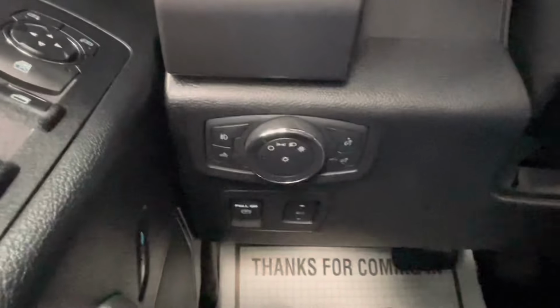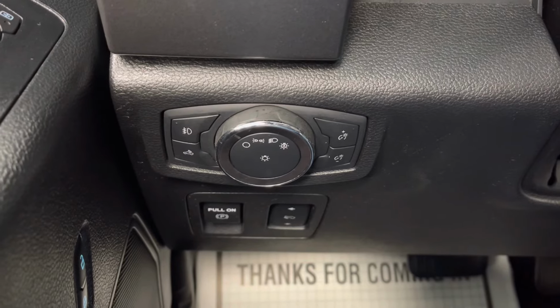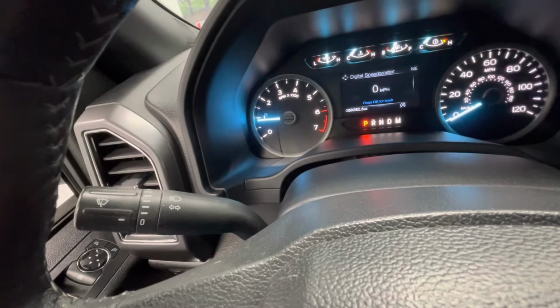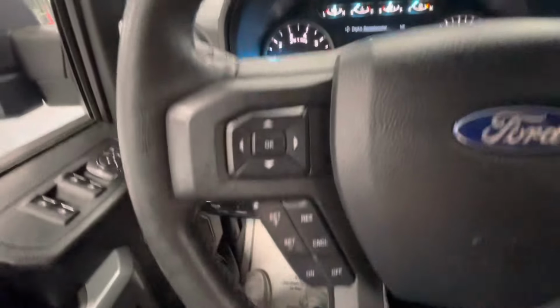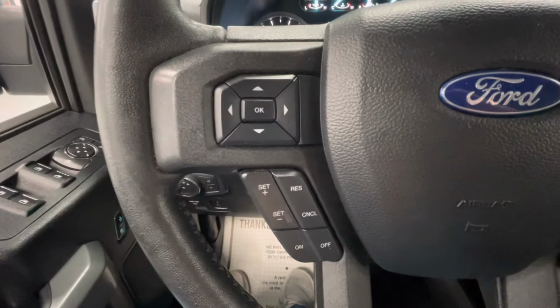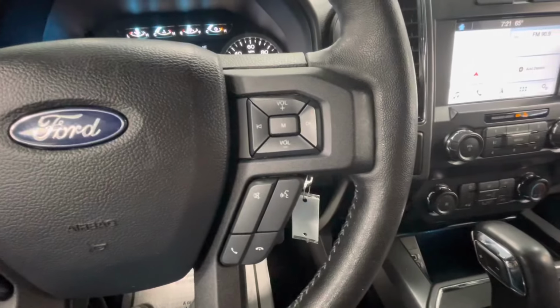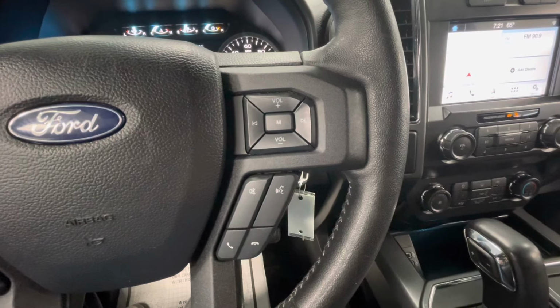To the left of your steering wheel, you will have your headlight and fog light options, as well as your dash brightness and your parking brake. The left knob here behind your steering wheel will be your windshield wipers, as well as your turn signals and your bright lights. On the left side of your steering wheel, you will have your dashboard options, as well as your cruise control. And on the right side of your steering wheel, you will have your audio options, as well as your talking options.